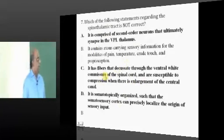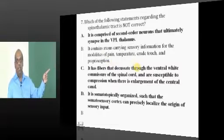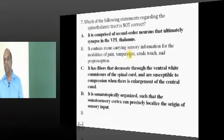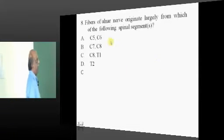Now, if you look at pain and temperature, yes, the spinothalamic tract is involved. Not even proprioception. Proprioception is carried by the dorsal columns, as needs to be fundamentally remembered.